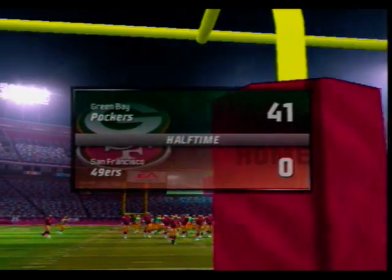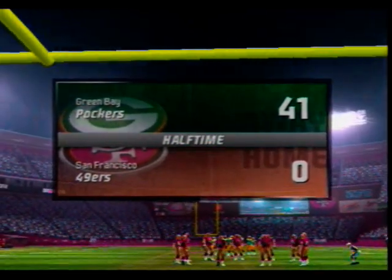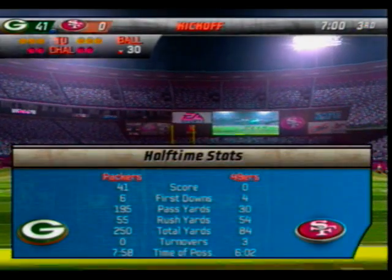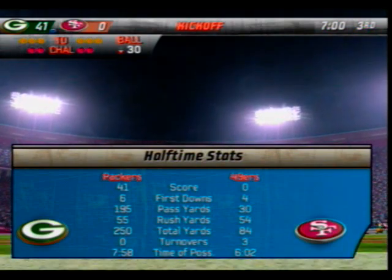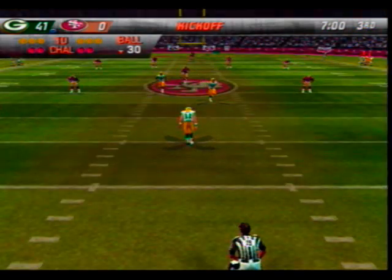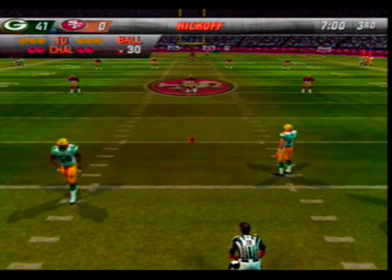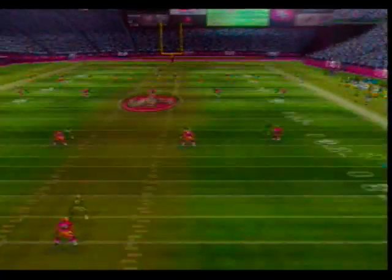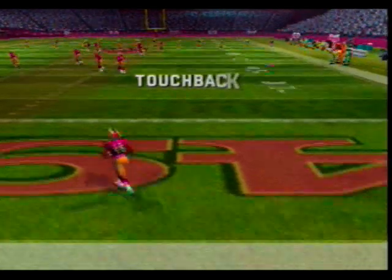It's the end of the second quarter with the score, Green Bay 41, San Francisco 0. We're ready to begin the third quarter of play. Owen looks like he's just about ready to kick this one off. Cox, nice distance. He got all of it.